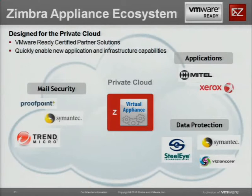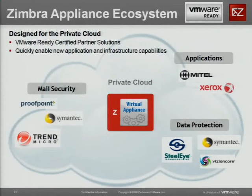We also launched a new VMware Ready Mail Security partner program with filtering, antivirus, and anti-spam solutions from vendors like Proofpoint, Symantec, and Trend Micro that are certified and integrate with the Zimbra appliance. They are also delivered in an appliance form factor for you to easily spin up and deploy those services on demand as well. Applications from folks like Mitel and Xerox. We're working with a lot of the hardware partners from VMware. We've done some work with NetApp and EMC, for some NFS storage solutions that we did with NetApp. There'll be a white paper published shortly on that.